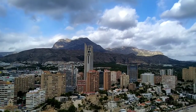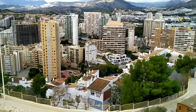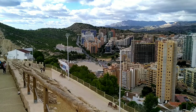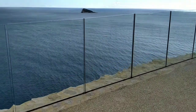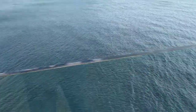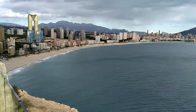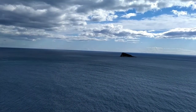Barley Hotel, that tall one. Thank you. Like that, the glass walls. Amazing. Beautiful.